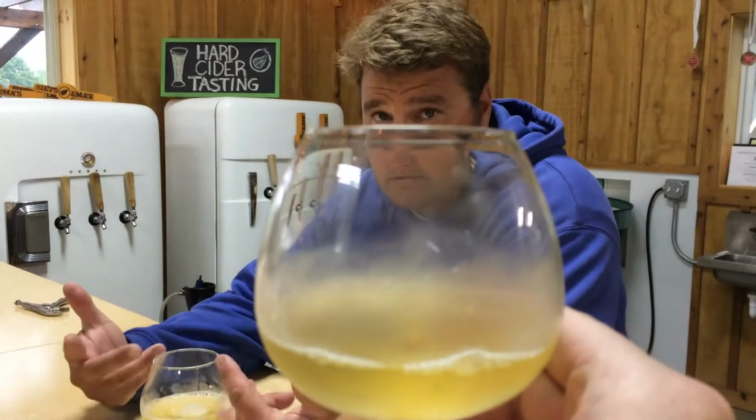Well, tell us about this one. Okay, this one, tasting now, is my take on what a traditional hard cider should be. A traditional hard cider should be very dry, in my opinion, and almost tart, but very complex in flavor. So this is what we've got right here in front of you. Tart. Crisp.